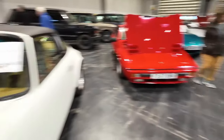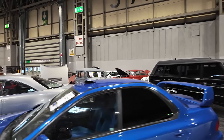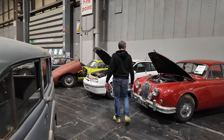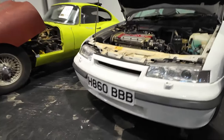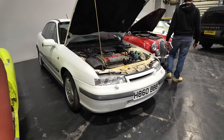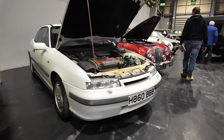Now, there it is, just hidden behind the Subaru. That's this lovely little Renault. Here it is. Look at this. Now, if you bought this in the auction, please get in touch because I want to do a video on this with you.